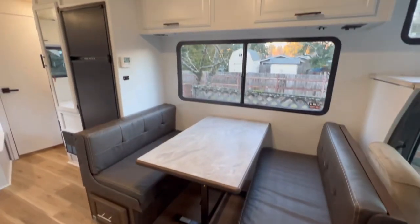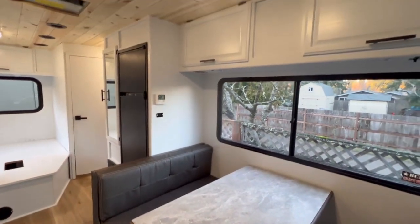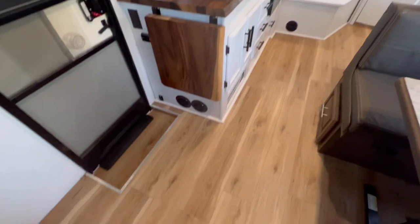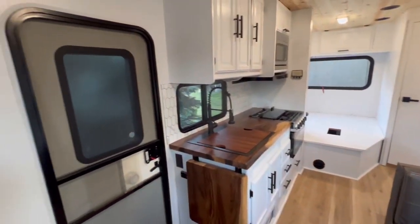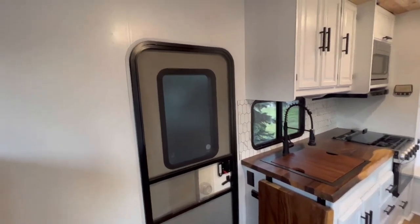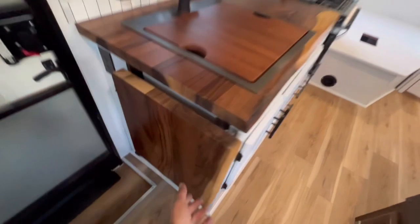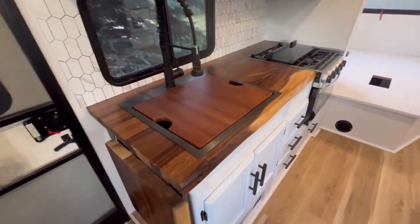All right guys, and here is the interior. The dinette came out of a 2021 Forest River. Over here, we got vinyl planks throughout the whole floor. We got a new door. We got our TV hookups. Got a little piece that just extends and gives you more table space.